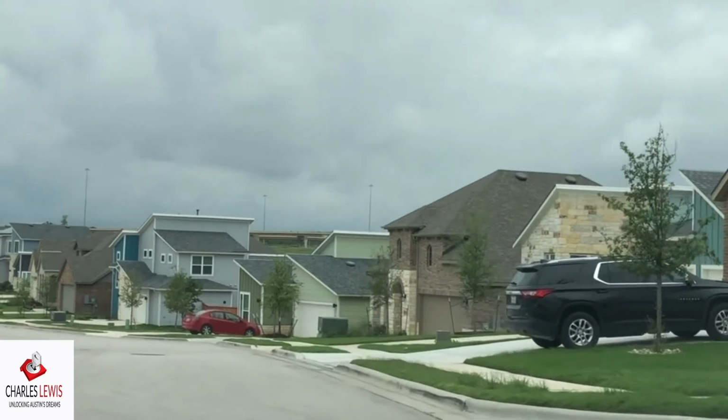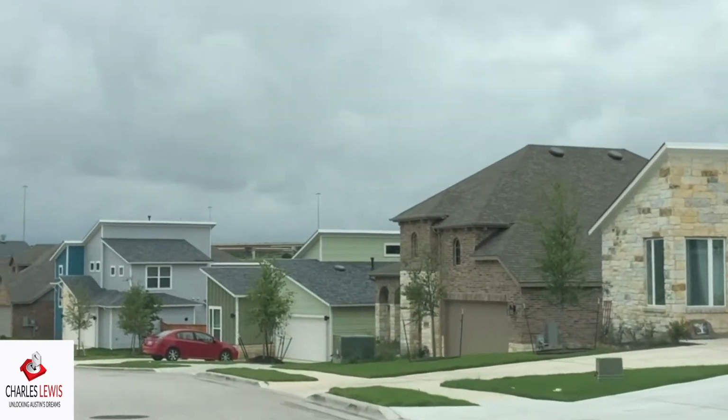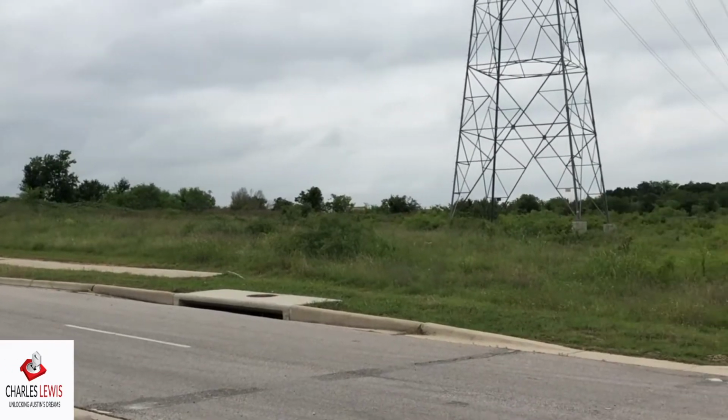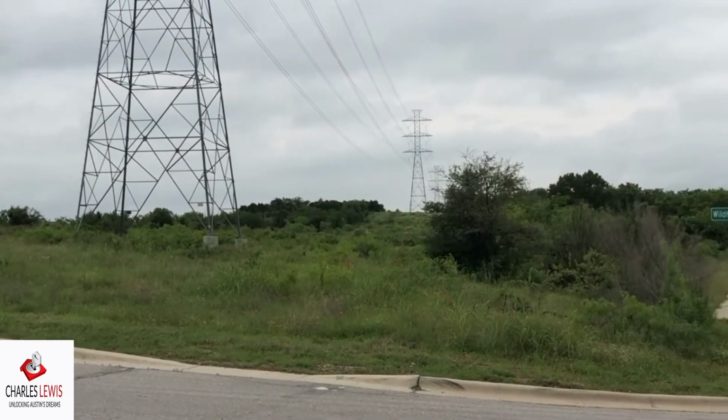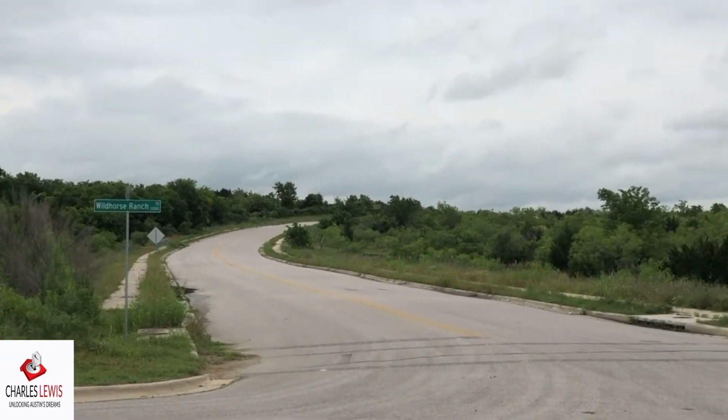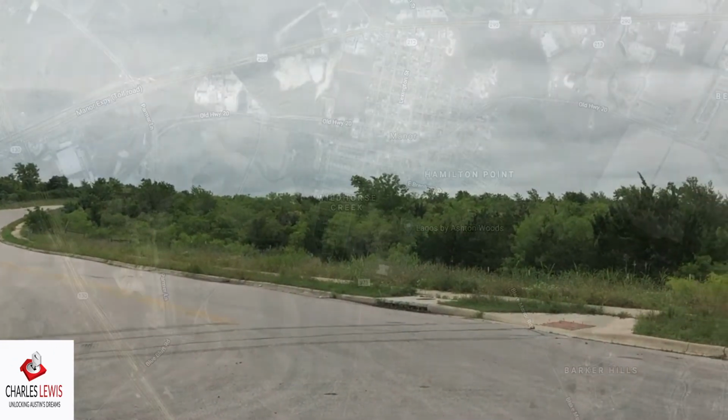This section is built out, but to the south and the east is a lot of undeveloped land. Pulte will eventually be building here, but based on what it looks like now, it could be a while before any of those houses are available to buy.